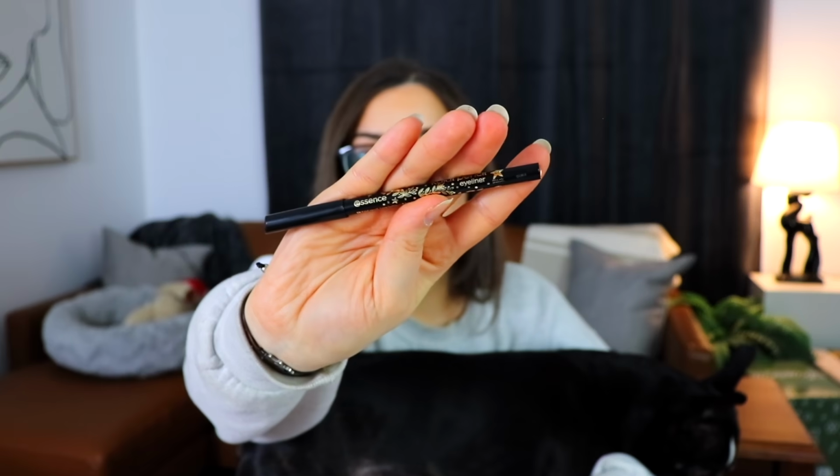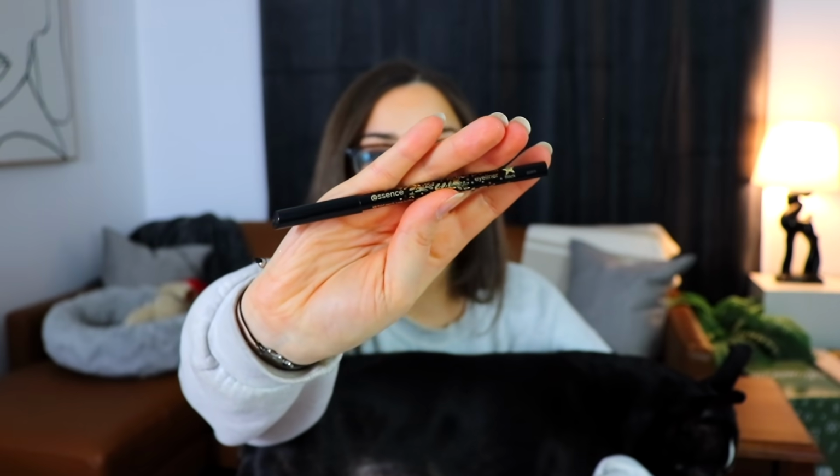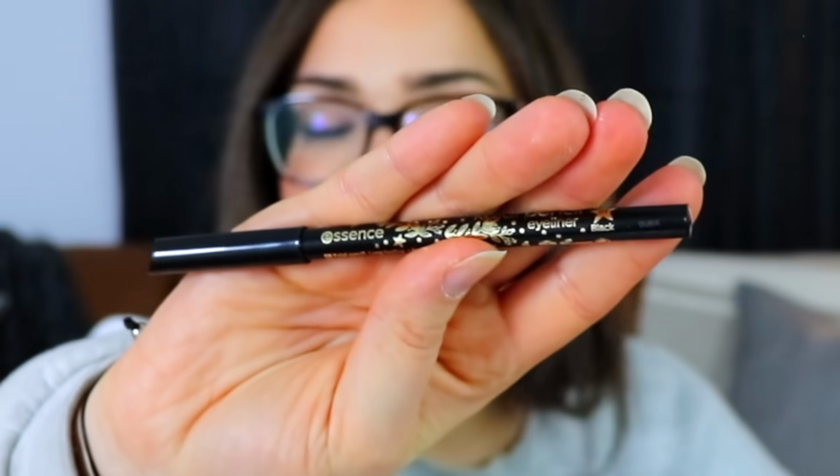Day number 12, it looks like we're gonna have some type of eyeliner, and it doesn't look like it's black, which is just a miracle. Oh man. Okay, well, I guess my hopes and dreams are dashed because even though this looked like a very dark navy midnight blue when I first pulled it out, it is just a black eyeliner.